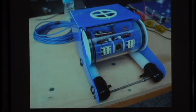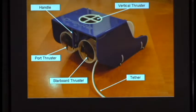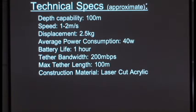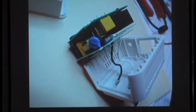And we went back to the cave and explored it. It's got these thrusters in the back, a vertical thruster on the top. It's all off-the-shelf parts. Here's some specs for what its capabilities are. And we went to explore the cave, and it was a big success. It landed us a story in the New York Times, and things just started taking off.